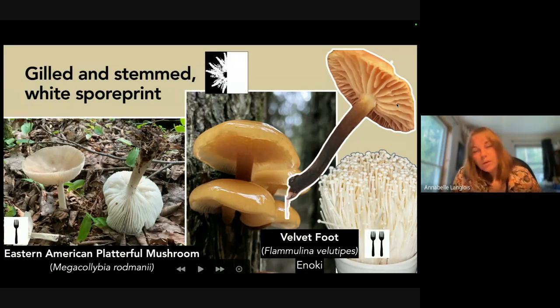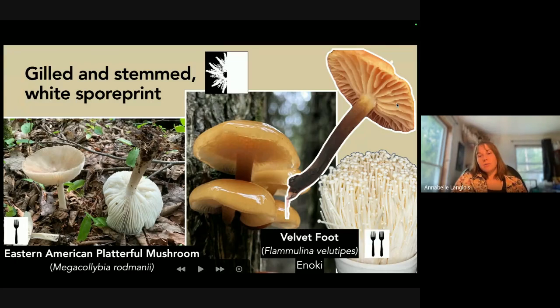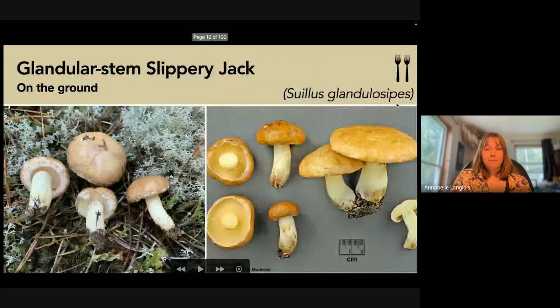If you go to Asian markets or some bigger supermarkets, I'm in Holland, Vermont, we don't have enoki around, but I hope you've seen them. They are that same species, velvet foot, but they're grown in the dark and in jars so that they're artificially stretched and pale, but they're the same species.